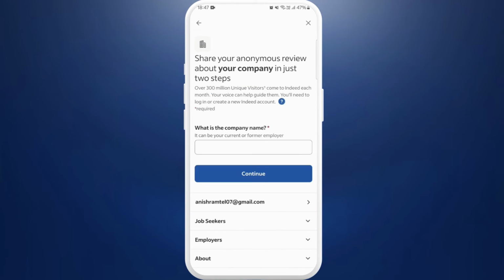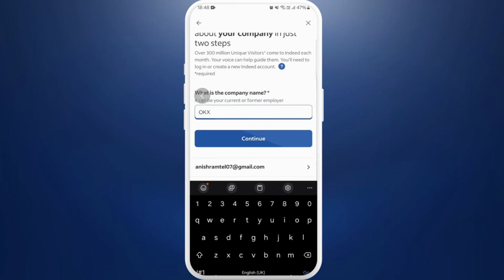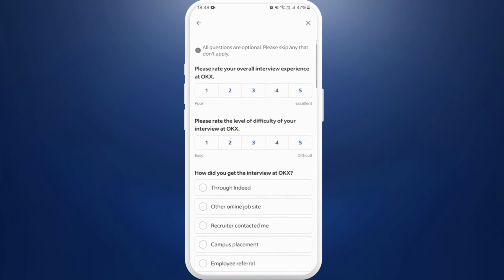Tap on it. Now write the name of the company over here and tap continue, and there you go. Now I can leave a review for this company. So you can change it to your preferred company and leave a review for it.